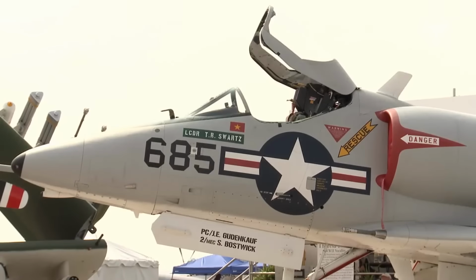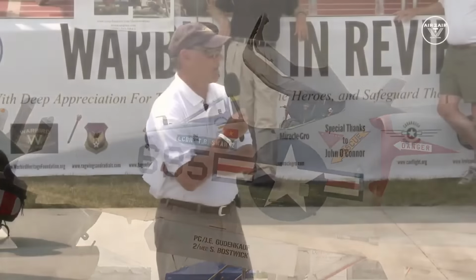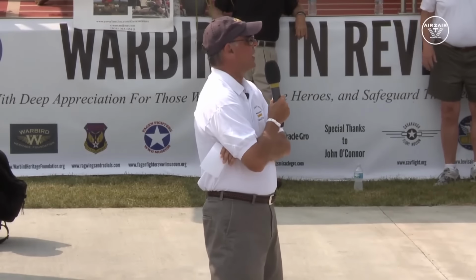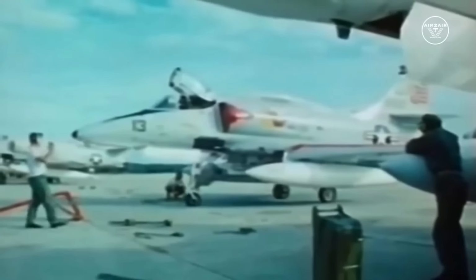This airplane is painted up as an A4 Charlie model that was flown by a guy by the name of Lieutenant Commander T.R. Schwartz aboard the Bonhomme Richard in the Yankee Station. And Schwartz is credited with the only air-to-air kill by an A4 Skyhawk in Vietnam. He was on a ground attack mission and rolled off his target and found a MiG and shot it with some unguided air-to-ground missiles, and was lucky enough to hit the target.